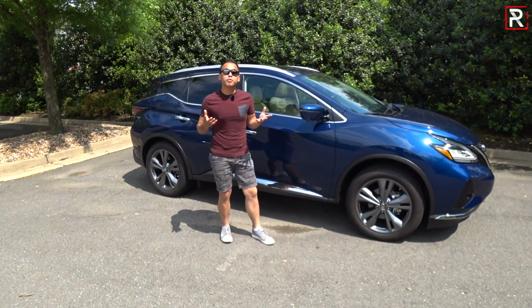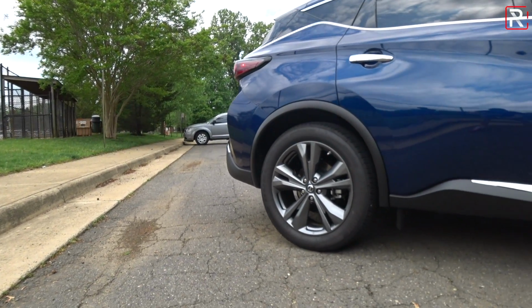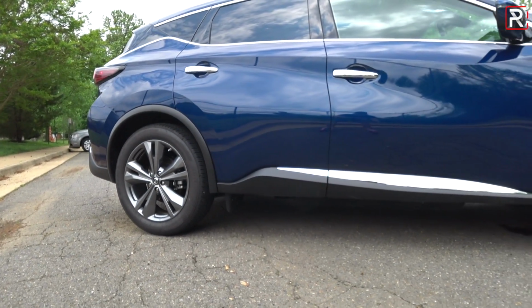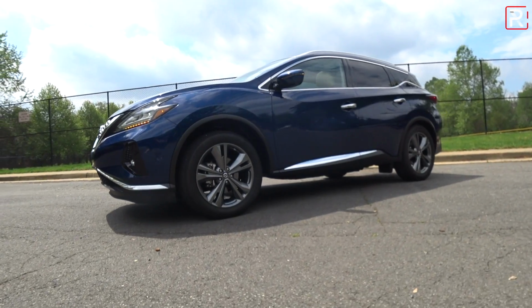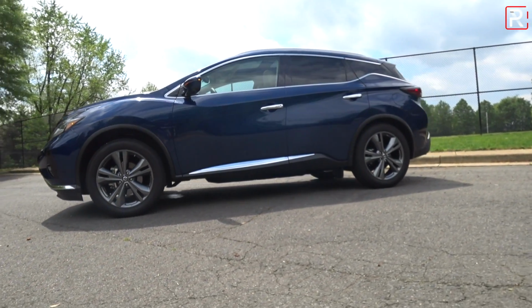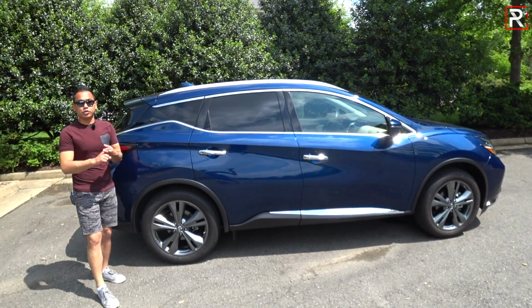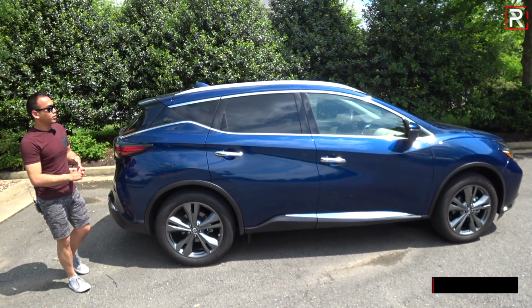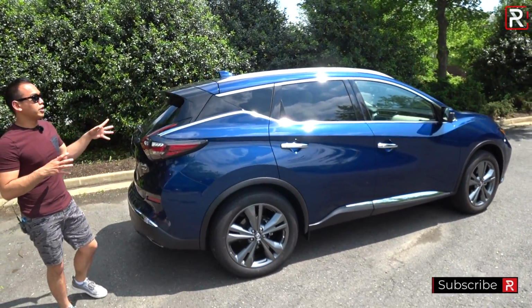Now the Murano is one of the bigger SUVs in the segment. This is about 192.6 inches long, about 2 inches longer than the new Honda Passport, but an inch shorter than the new Blazer. Its wheelbase is 111 inches long, matching that of the Passport. So this is again 6 to 8 inches longer than a compact SUV like a Toyota RAV4 or Nissan's own Rogue. This is the reason why you go to this. You want something that's a little bit more spacious and a bigger footprint.